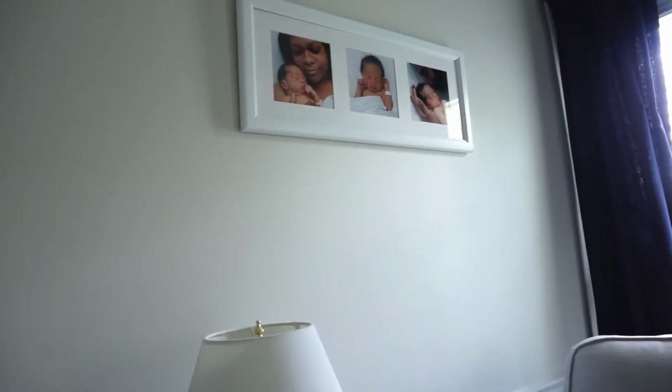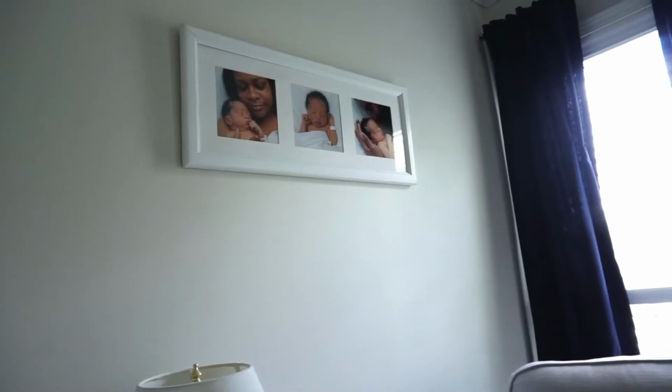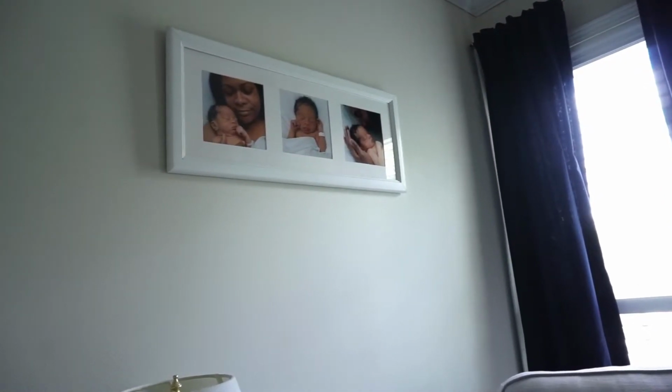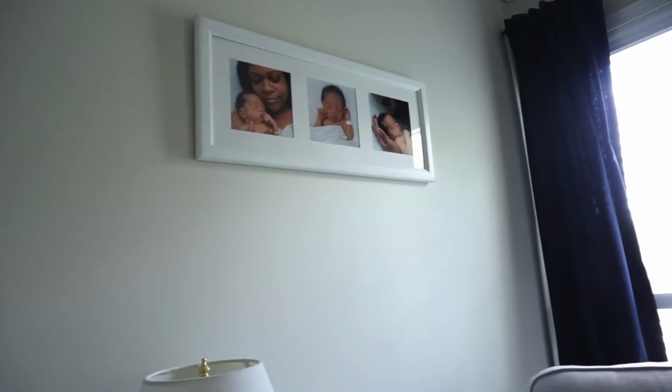Also added a family picture that we took while in the hospital right above it. It just adds a nice touch to the room. So, you know, we always have those memories of when we first brought David into the world.